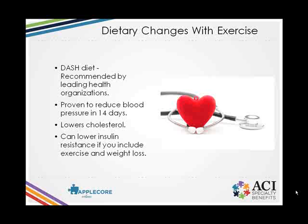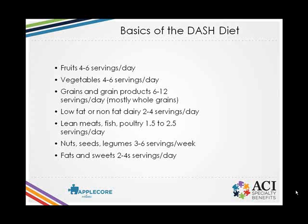Changing your dietary habits is crucial to lowering your blood pressure. The DASH diet is the most recommended eating plan as it has been proven to lower blood pressure in 14 days. It can also help lower cholesterol, even insulin resistance, when combined with exercise and weight loss. This eating plan focuses on fruits, vegetables, whole grains, lean proteins, low-fat or non-fat dairy products, nuts, seeds, and legumes. It also limits the amounts of fats and sweets each day.